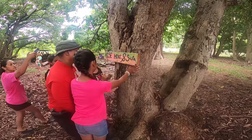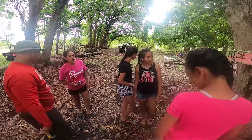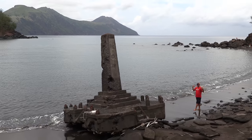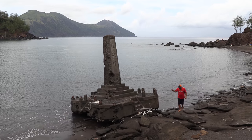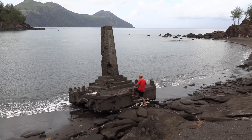Now we continue on our tour on Pagan. Oh, look how awesome that is, girls. This is one of the bays over here on the western edge of Pagan, and this is the most significant war monument that we've found so far.